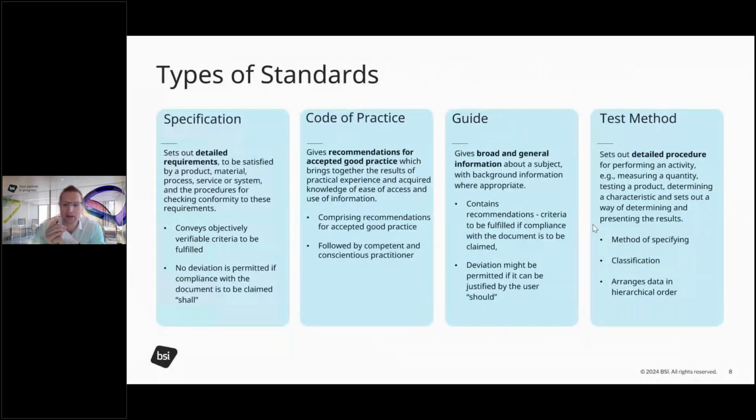So just to clarify, there's often a lot of questions and misconceptions around standards, but there are a number of different types of standards that are all classed as standards. A standard could be a specification, which sets out the detailed requirements, very often something to be satisfied by a product or material or a process. We have a code of practice, which we're looking at today, which gives recommendations for accepted good practice and brings together the results of practical experience by experts. A standard can also be a guide, which gives more broad and general information about a subject. And then there is a test method, which sets out the detailed procedures for performing an activity. Those all encompass what we would class as a standard. Next slide, please.